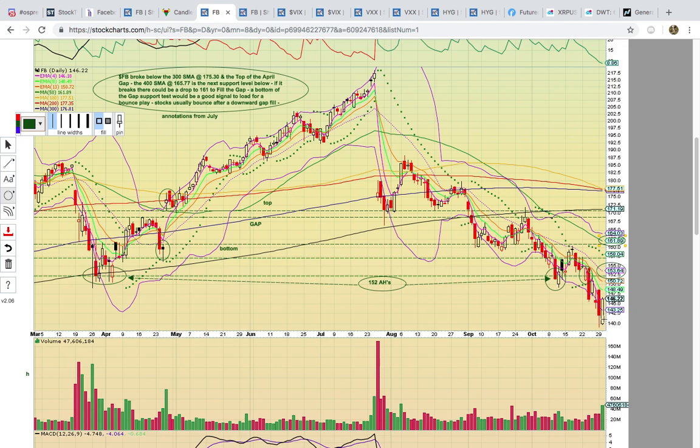To the downside, if it were to close below EMA 4, let's say things reverse again, and now it's heading lower and it's at 150.43 again, that would put it below EMA 4 at 146.18. It needs to hold that level. If it closes below EMA 4, that's going to signal more downside risk.